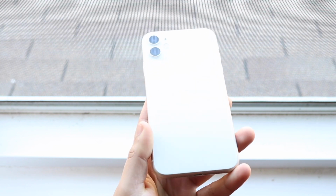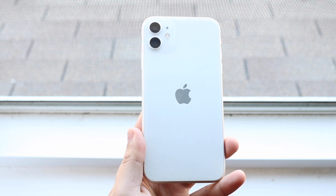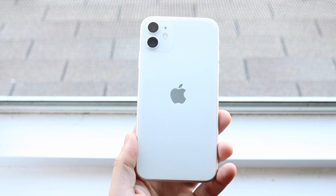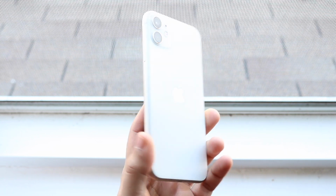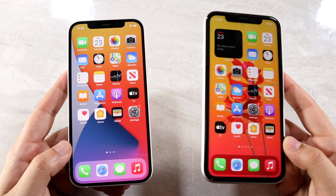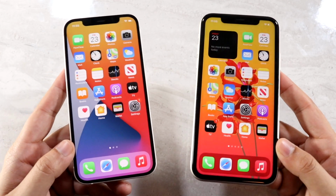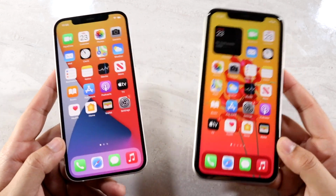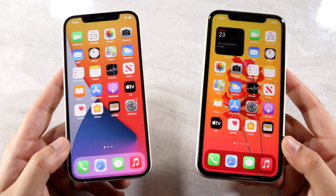Now, in terms of the software, this is a pretty easy one. They're both running iOS. There's nothing we can really change about it. Realistically, the iPhone 12 will last like 1 year longer than the iPhone 11. So if you want a longer lasting phone potentially, then get the iPhone 12. But I feel like the iPhone 11 is going to last pretty much just as long. If you get either of these phones now, you will probably end up breaking the phone or upgrading the phone before either one of these ends in software. So that's a really important thing.